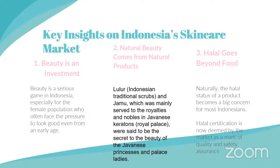And the third one is halal goes beyond food. As we know, we have a very big Muslim population in Indonesia, so halal is a serious issue in our country. Naturally, the halal status of a product becomes a big concern for most Indonesians, not only in food but also in what comes into contact with our skin. So halal certification is now deemed by the market also as a mark of quality and safety assurance.